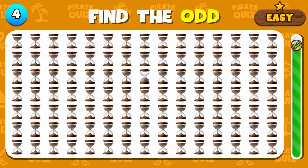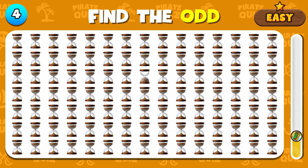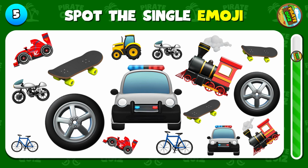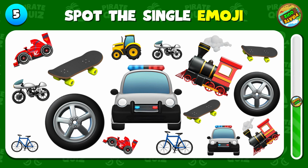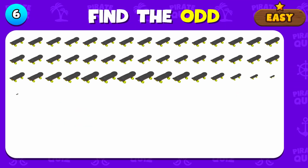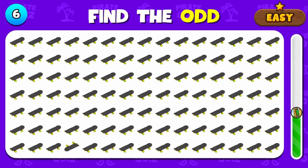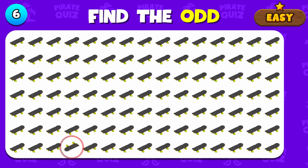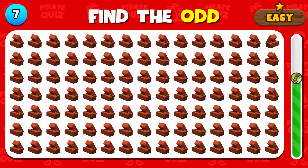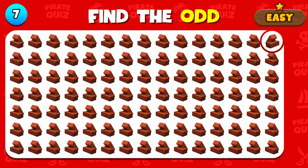Look carefully, which emoji is the odd one out? Excellent, it's here. Can you spot the single emoji? Here it is, the single emoji. Can you find the emoji that stands out? The odd emoji is over here. Pick out the emoji that doesn't belong in this set. This is the odd emoji.